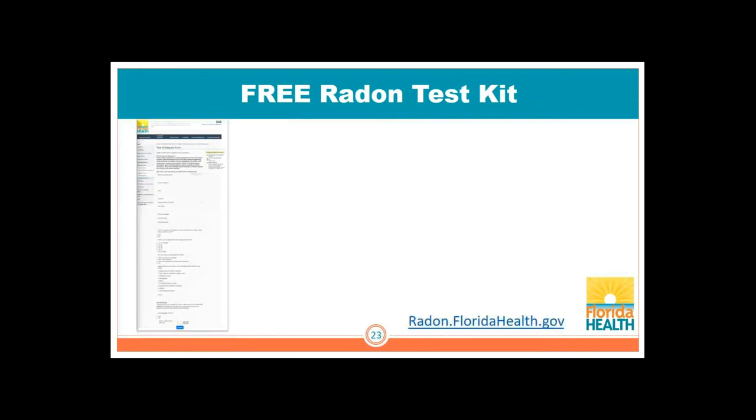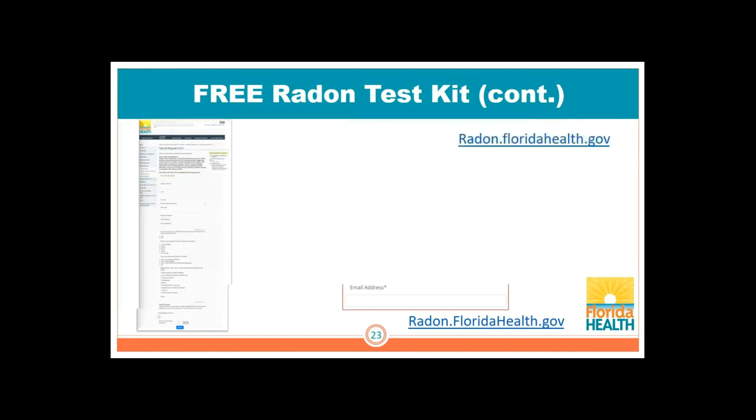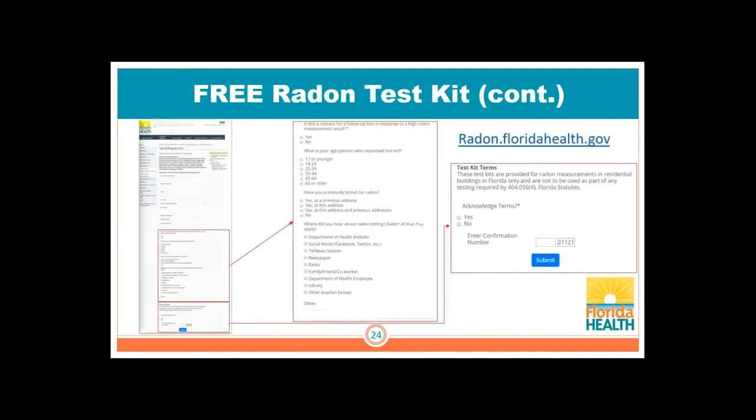So they acknowledge that. And then we ask for their contact information and their location, and we also need their email address because that's how the results are communicated to them from the laboratory that provides the analysis. We have a short quiz or survey kind of asking, is this a follow-up? What's your age group? Had you tested previously for radon at this address or another address? And, where did you hear about it? Did you hear about it from the health department? Did you hear about social media?